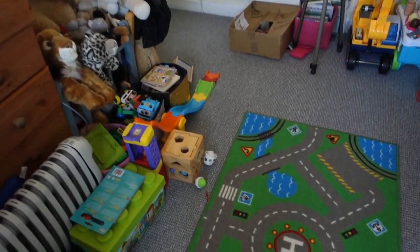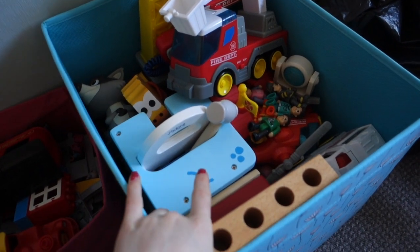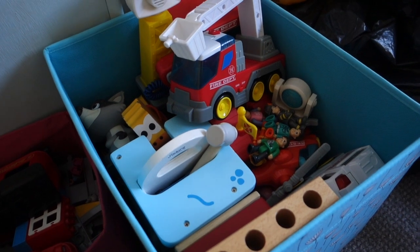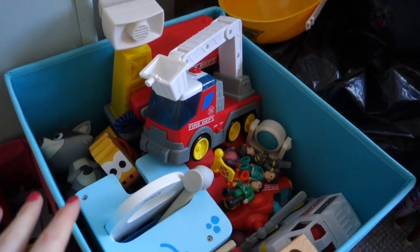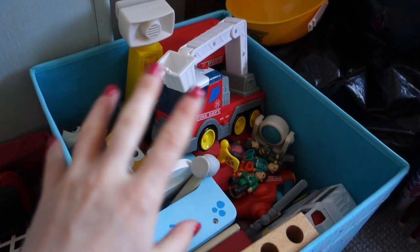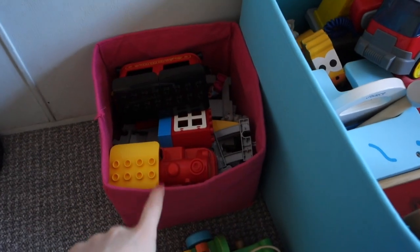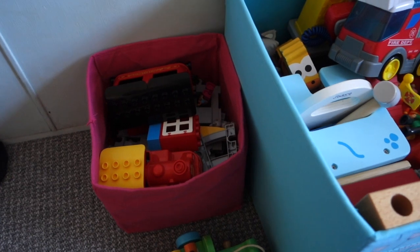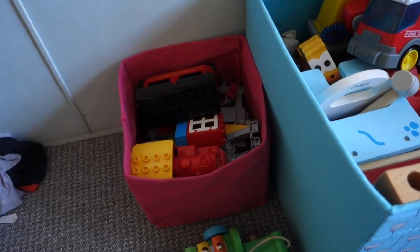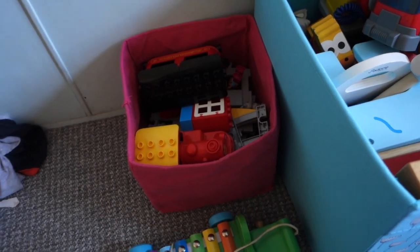It's a bit crowded. So what I did when I wasn't on camera is I went through this box and put everything in there that is like a set. So he's got his piggy at the very bottom, he's got some other bits and bobs, but I also put his new fire toys all in here. So they're all together. And then I thought I'd get another storage basket for Leo's Duplo train because I don't want those pieces getting lost, they all have to stay together. So everything in this basket is for the Duplo train.